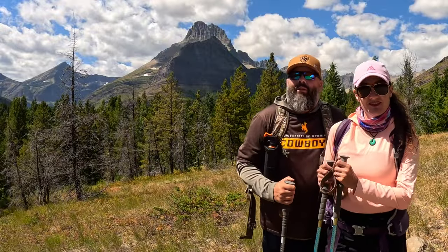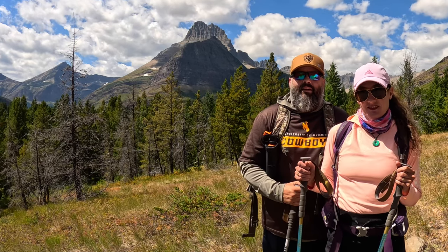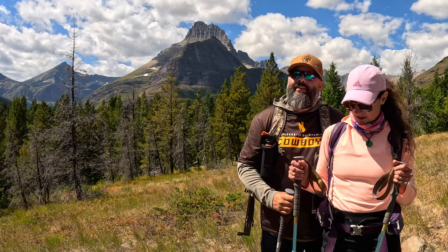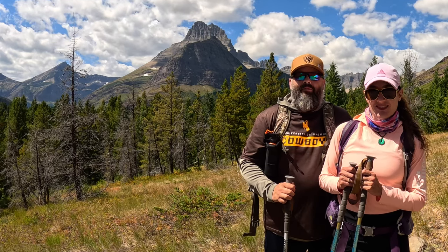So we have about a third of a mile left. Our GPS actually has this trail. We went through Ptarmigan Tunnel and went a little bit over the other side so we could see some glaciers and peaks. As I said, about 12 miles and about 2,400 feet of elevation gain.